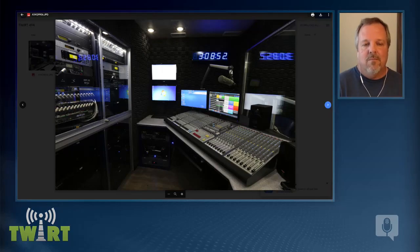Wow. And that version of the truck, that's when we first built it. We still had an uplink truck, a C-band uplink truck. This truck would connect to that truck via fiber optic cable. We had Axia nodes over there as well, and we would send the audio over there. The Telos Zephyr ISDN units in the rack there, those were backups to Westwood One, and the C-band uplink was the primary.